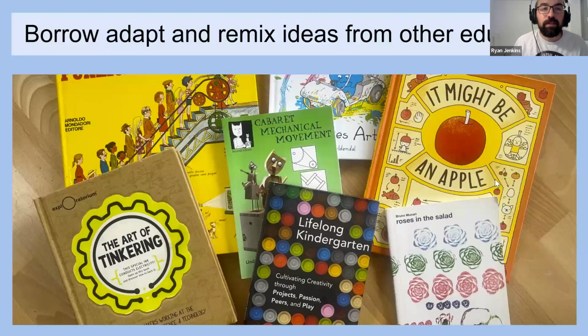The first one is to borrow, adapt, and remix from other makers, other tinkerers, other educators. I think it's really important that these projects don't start from scratch. They don't start from imagining something that's never been done before. I think a lot of times it's finding a book, a website, a YouTube video, a workshop that you saw at a museum or a school, and seeing how you can start adapting that into your setting.